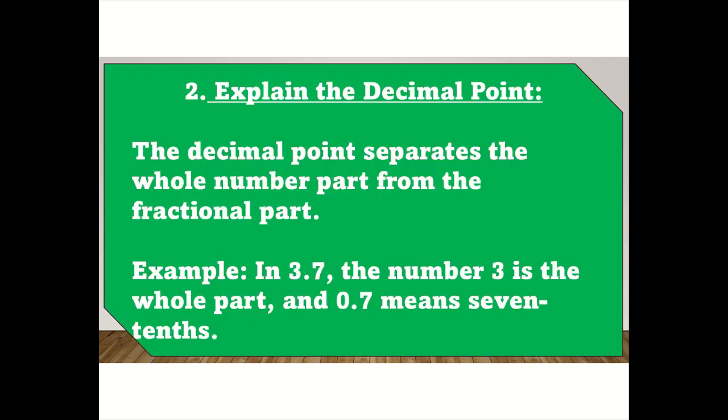2. Explain the decimal point. The decimal point separates the whole number part from the fractional part. Example, in 3.7, the number 3 is the whole part, and 0.7 means 7/10.